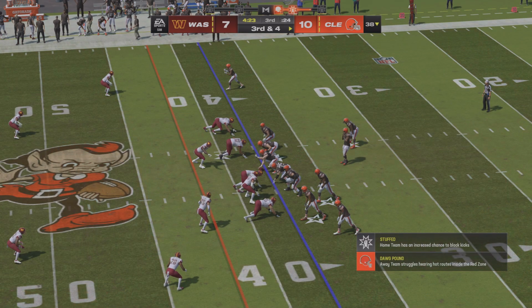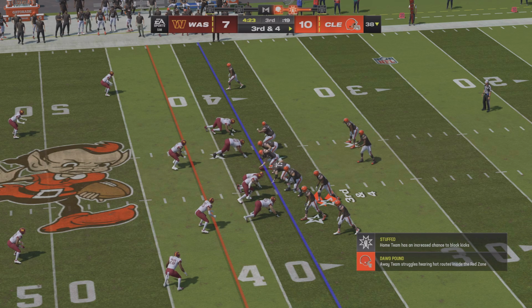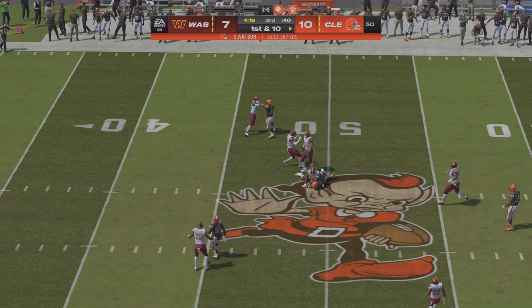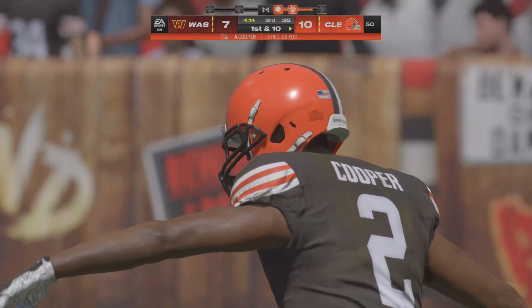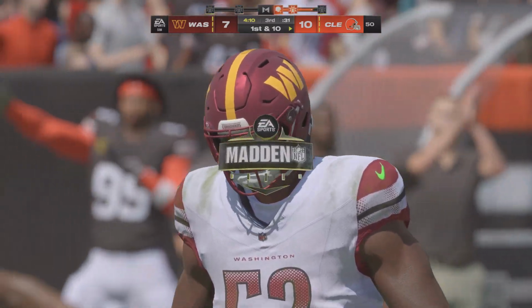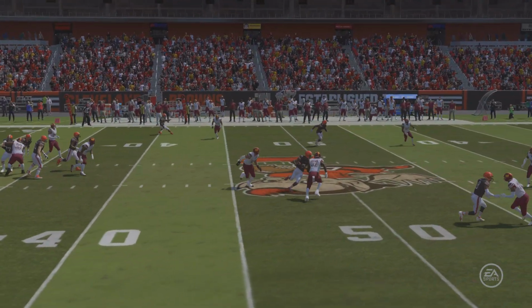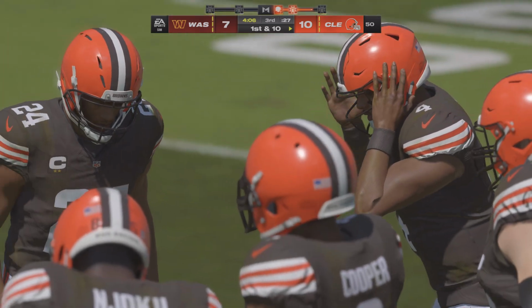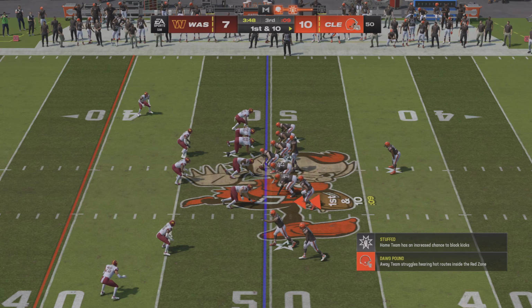Now they face a 3rd down and 4 after that incompletion on 2nd down. Watson. Able to find the open man. That's complete. And he is going to have a Browns first down as they're able to get the 3rd down conversion. Inside 4 minutes to go, 3rd quarter.